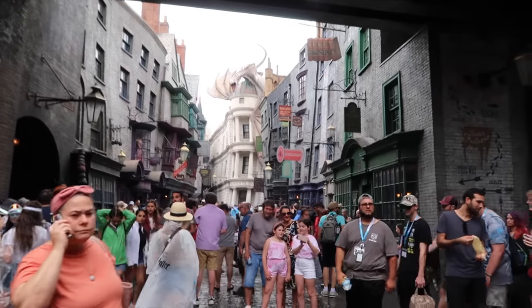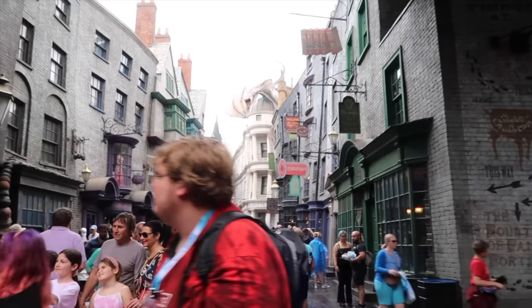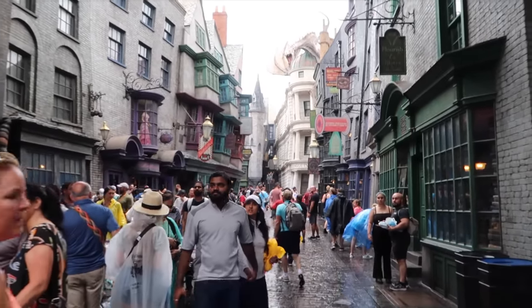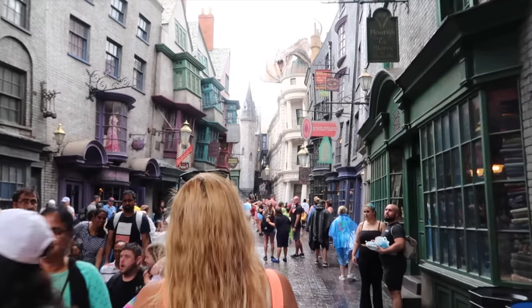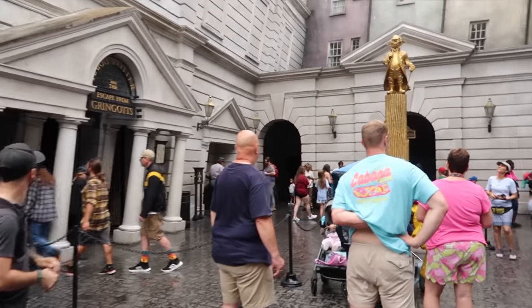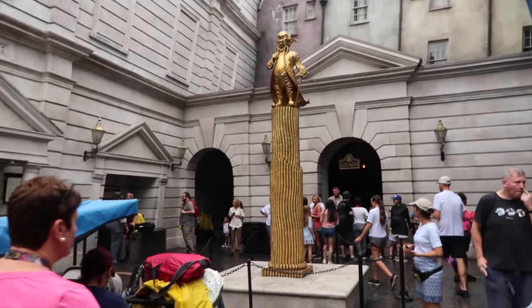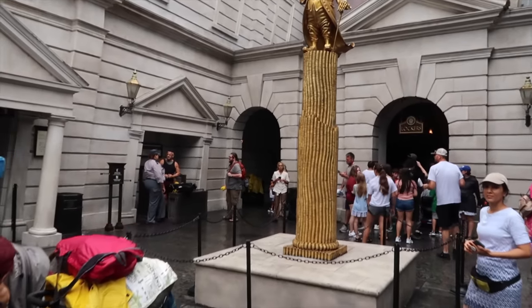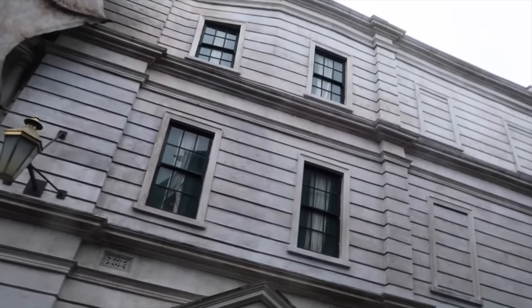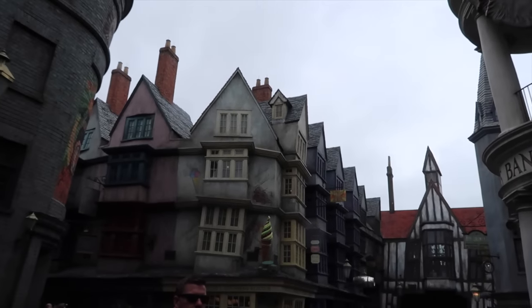Welcome to Diagon Alley. You can see Gringotts Bank right at the end, right over there. And they got butterbeer, which I'm super tempted by. Current posted wait time is 60 minutes for Gringotts. We'll be back to enjoy this attraction and the pile upon pile of gold that this banker is standing on here. Always love that. Look at the buildings. Look how slanted to the side and proportional in different ways to make it look like it's taller than it truly is.